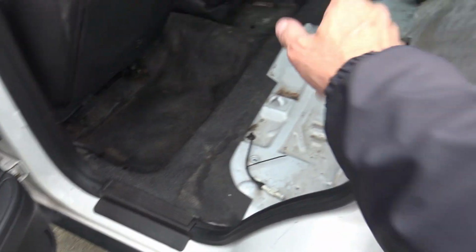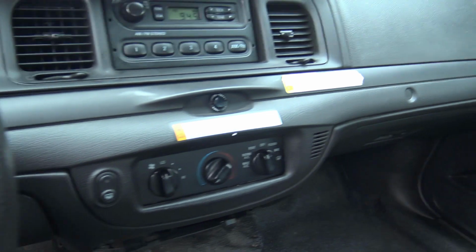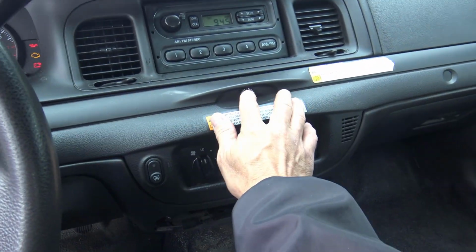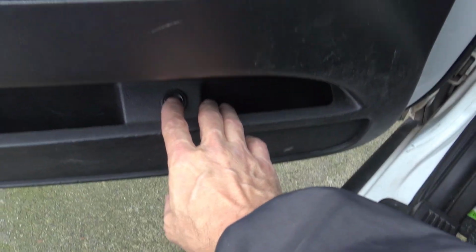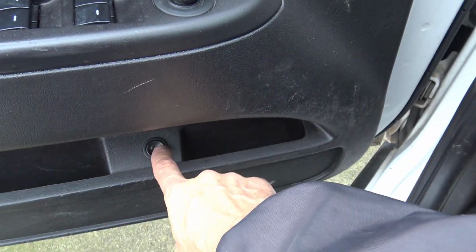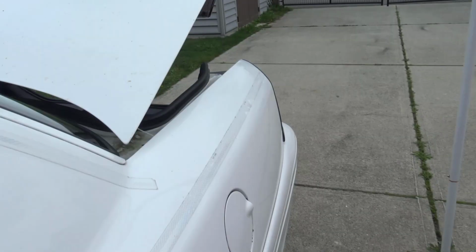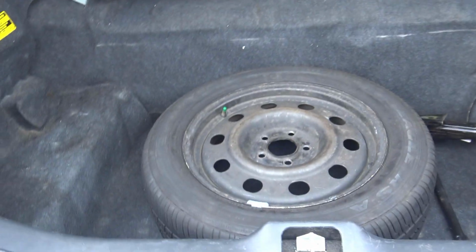So that's not good. Now this particular Crown Vic has two buttons for the trunk. It has one there, which is the standard location, and it has one here just for the driver. This one only works when the car ignition is actually on. Let's see, there we go. And we open up the trunk. All right, this is good.